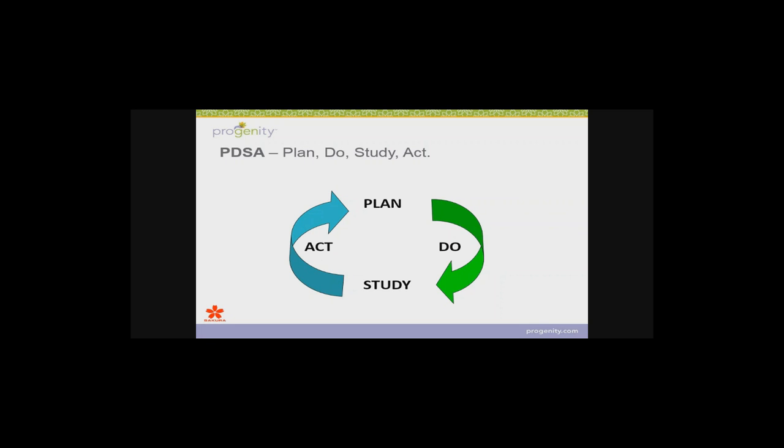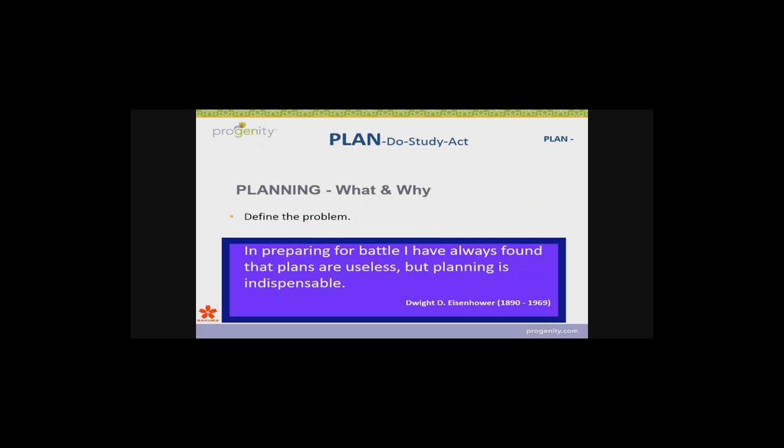For those folks that are Six Sigma green belts or black belts, then yay for you. Many of the tools are the same. It's just a little bit of a different philosophy of how to approach things. So the first part of Plan, Do, Study, Act is obviously plan.